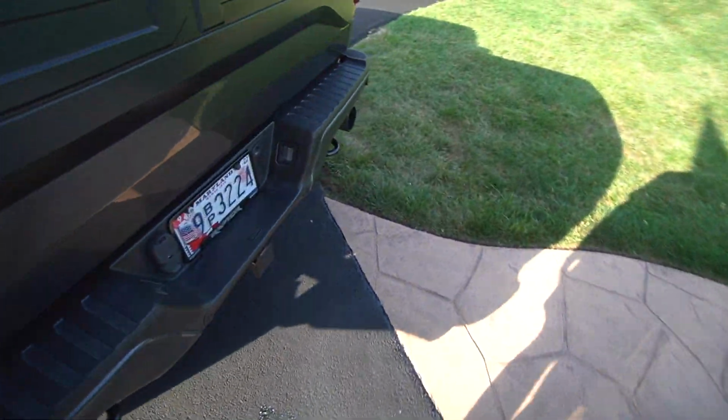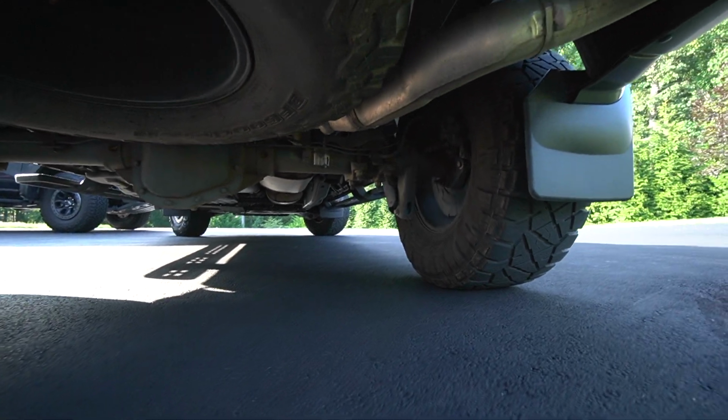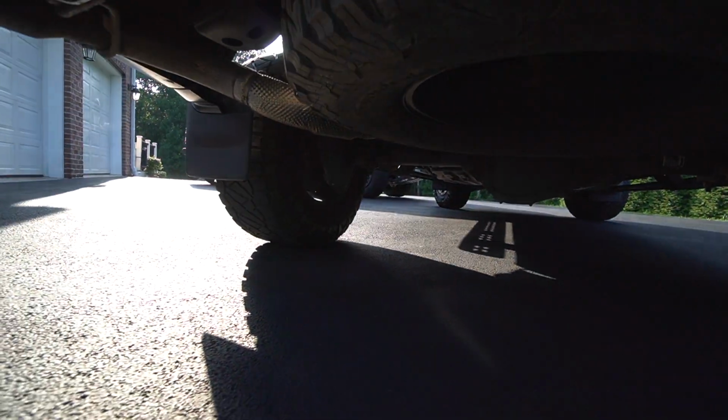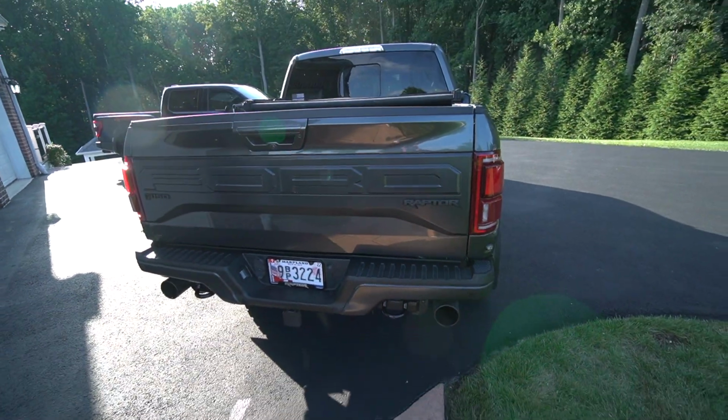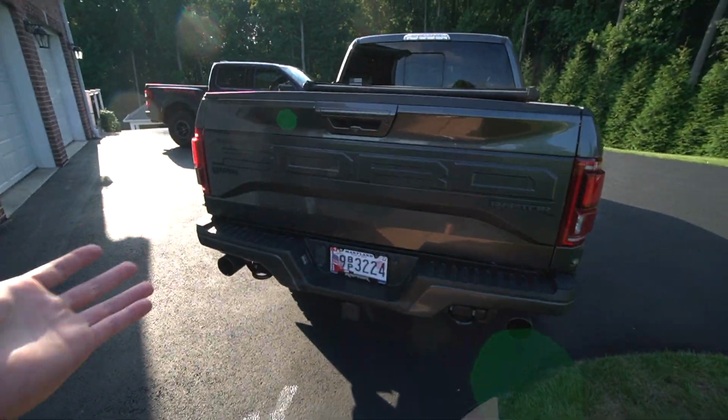Climb underneath the truck and show you what we got going on underneath. Super nice setup. I mean, it's tested itself and proven to work over the years, and it's held up. This truck has over 100,000 miles on it and still going strong.